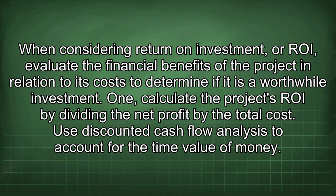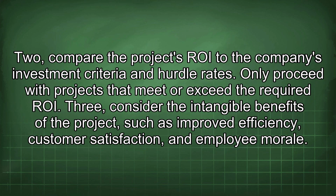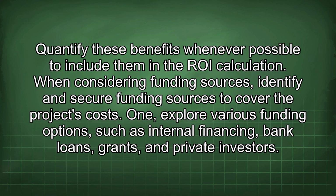Evaluate the financial benefits of the project in relation to its costs to determine if it is a worthwhile investment. 1. Calculate the project's ROI by dividing the net profit by the total cost. Use discounted cash flow analysis to account for the time value of money. 2. Compare the project's ROI to the company's investment criteria and hurdle rates. Only proceed with projects that meet or exceed the required ROI. 3. Consider the intangible benefits of the project, such as improved efficiency, customer satisfaction, and employee morale. Quantify these benefits whenever possible to include them in the ROI calculation.